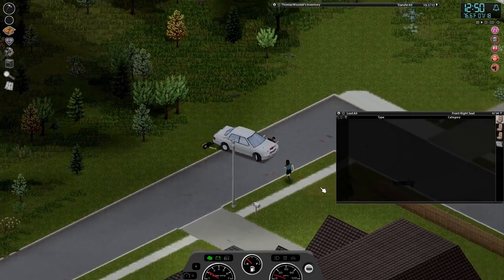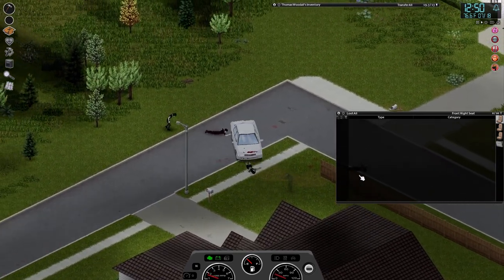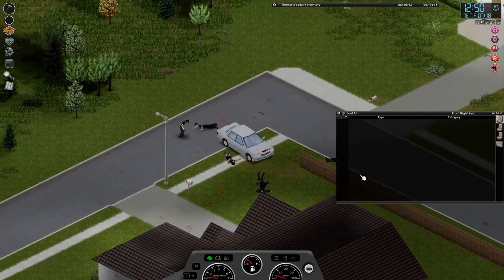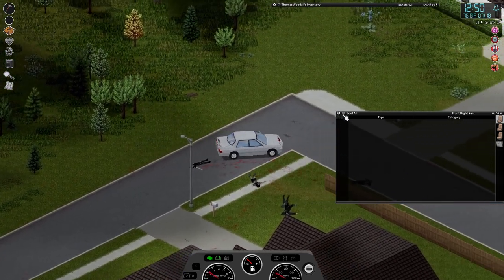Oh, here, there's one. Hey, how you doing? You hungry? Here, how's the taste of this rubber? Tastes good? That's what I thought. Like I said, I'm willing to sacrifice this car. I'm not even concerned about it. Should have done this in the beginning.